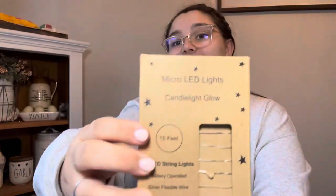This is my favorite. They're lights. This one was Ross, $7.99. But I didn't get it at Ross, I got it at the Goodwill bins. So that was really cool to find.